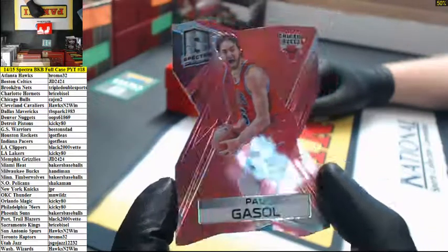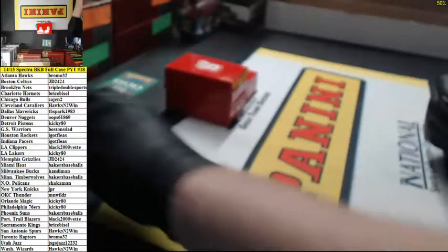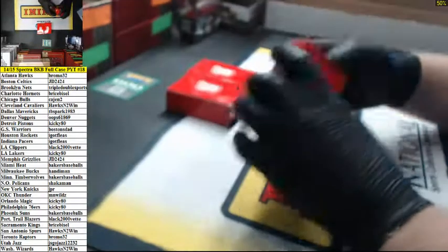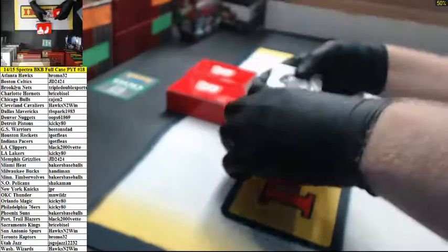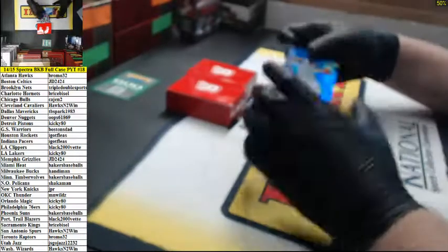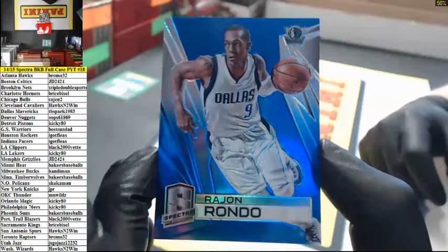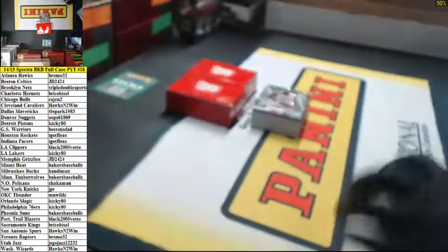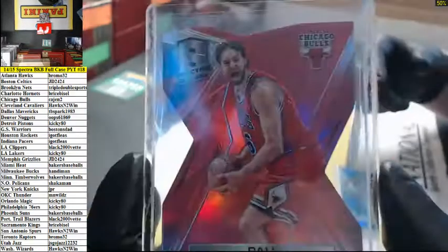On occasion two, Caleb's on the board. Box three. First up, blue, numbered to 49 for the Mavericks, Rajon Rondo, TB Spark. No teeth.